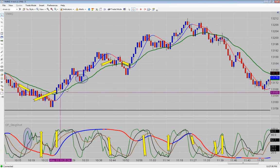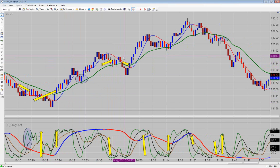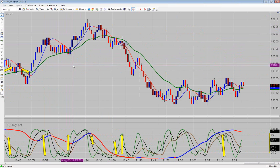As it was, I took that trade. I ended up getting a break even on that one, and I took this trade right here, this long trade that went a little bit in my favor. Then it came back and stopped me out at break even. It actually slipped me a tick. That's what put me down 9 ticks on the YM.